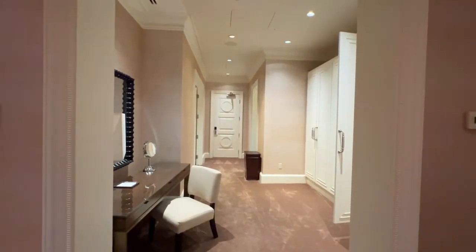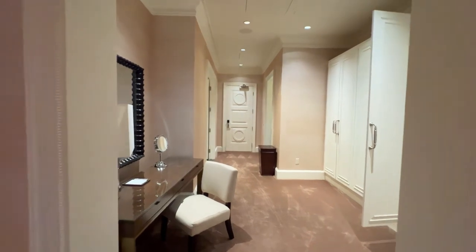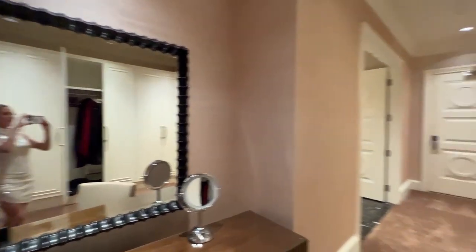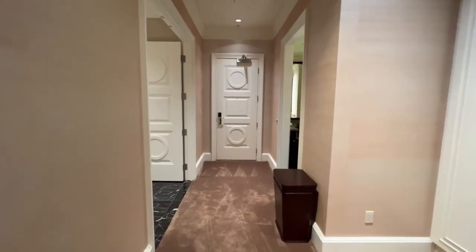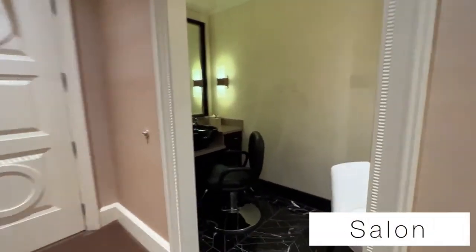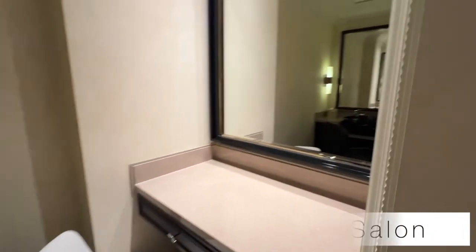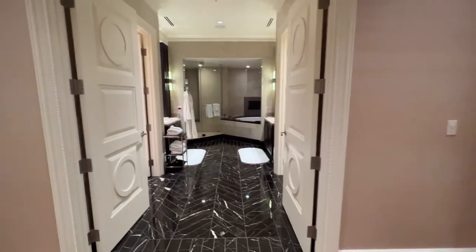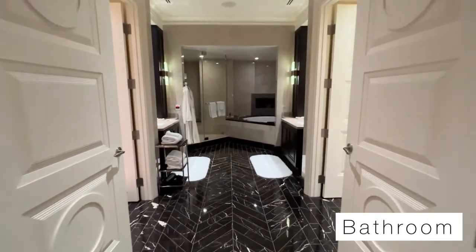Going into your closet area, which I've totally taken over and made my own. Beautiful area to get ready in, and then coming into the bathroom. So in case you fancy having your hair done, you even have your own little station here where you can call in the hairdresser to do your hair for you. And then this is the master bathroom.